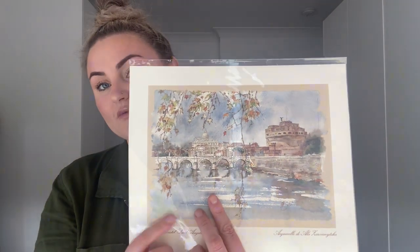And then this one says Castel Sant'Angelo, which is in Rome and like one of the bridges. So love them. This one will probably say what it is. Piazza di Spagna. Whether that means Spanish Steps or not, I have no idea.